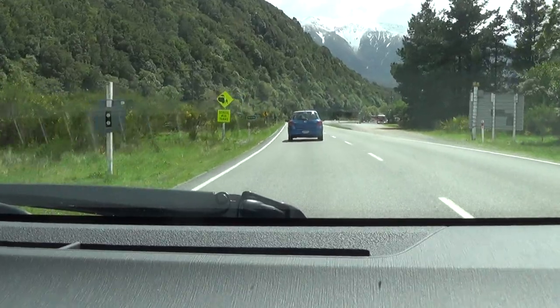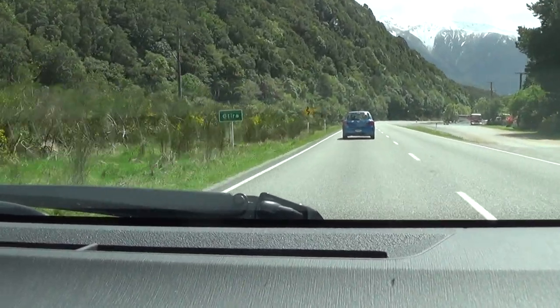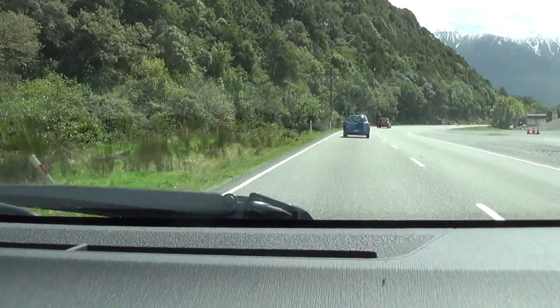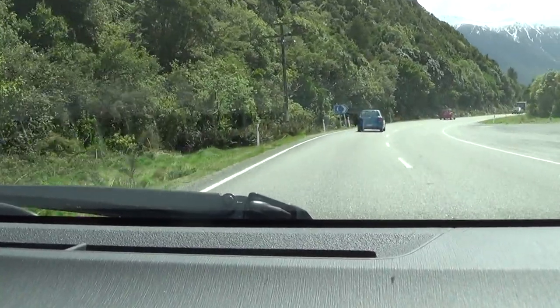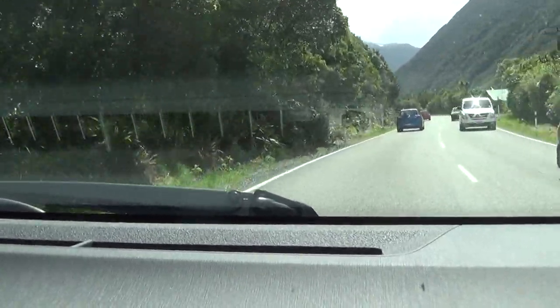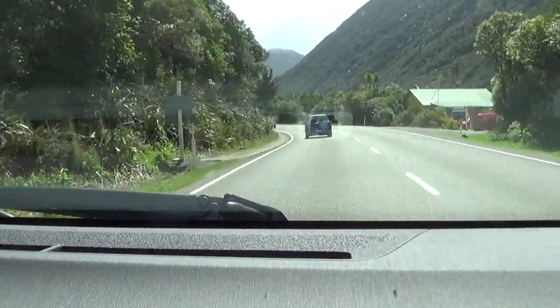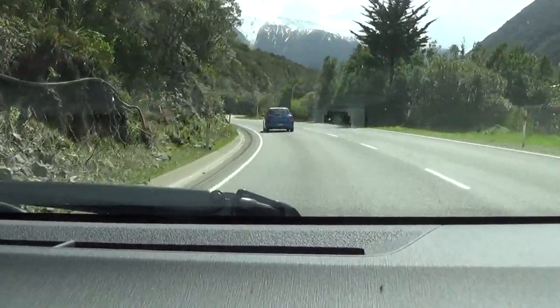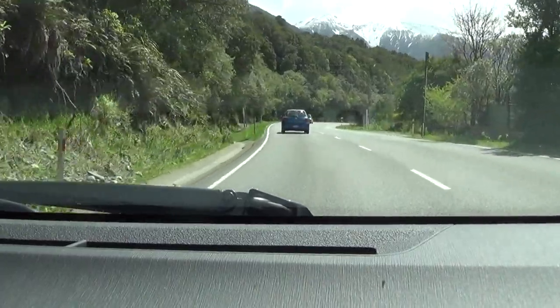Coming up to the little township of Otira. Somebody just bought this town, didn't they, recently? Yes. It's been bought and sold several times. The town is a hotel and a number of dwellings, shall we call them, and buildings.